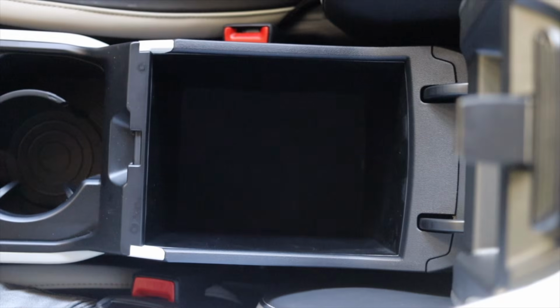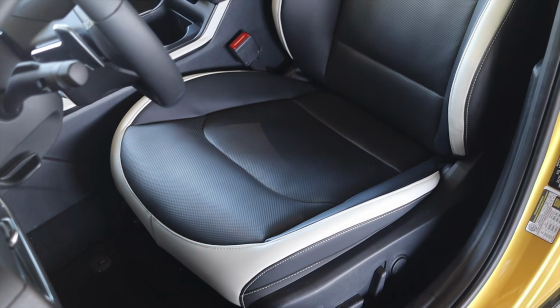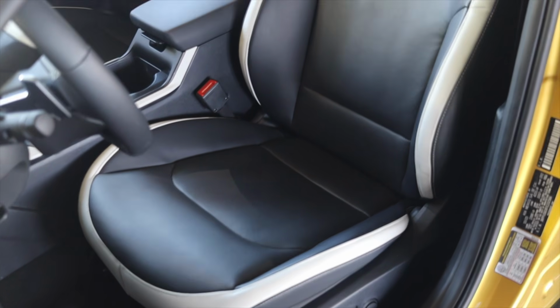Then we do get a center console, and the seats, as I mentioned, the driver's seat is memory. Both seats are heated and ventilated, and they are comfortable.